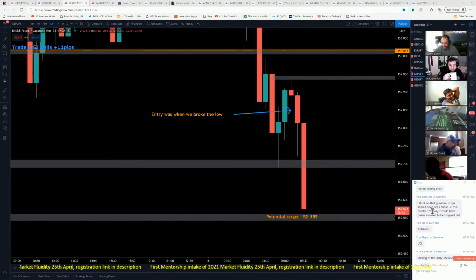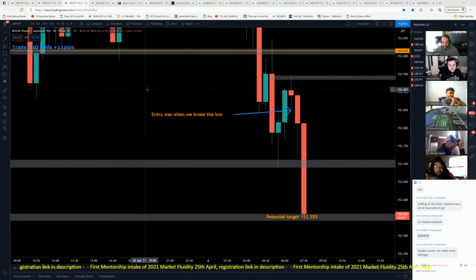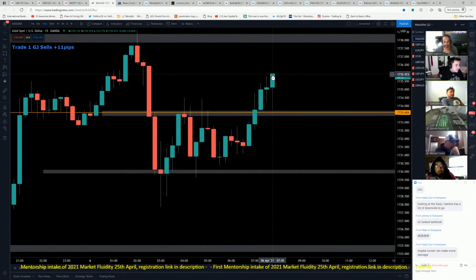I like that on GJ runner. Stop. Should have had a 30-minute candle. Wow, this is an amazing move here on pound yen. Beautiful. That's the second TP right there. Bang. Look at gold. Gold also broke the high at this point now.